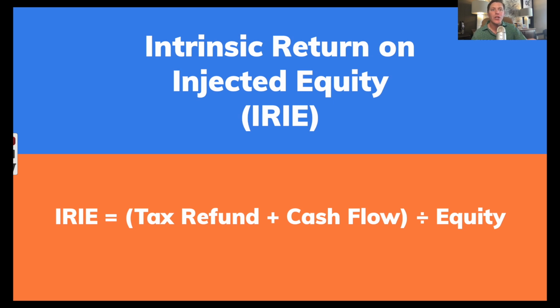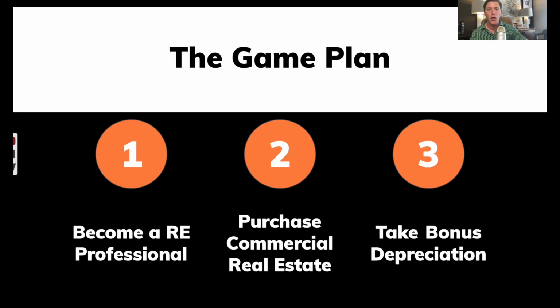But nobody really goes a step further and talks about the depreciation deduction and that tax refund going back into our pocket. So if you had that same deal where you made $94,000 in a tax refund, plus you made $17,000 in income, and you deployed $100,000 into that deal, you're talking about 150% return on your capital just by using bonus depreciation. This metric shows what tax refund plus cash flow is when you divide it by your injected equity.